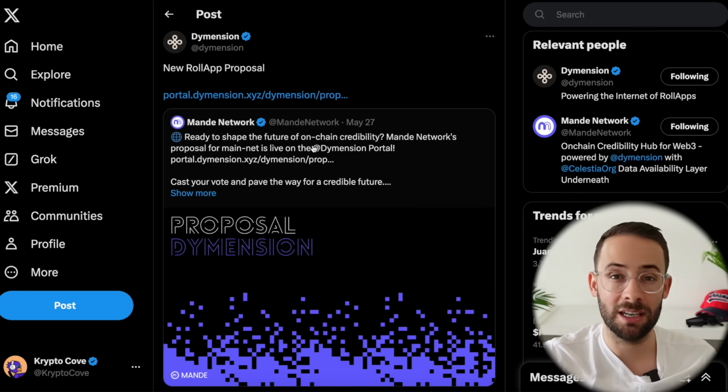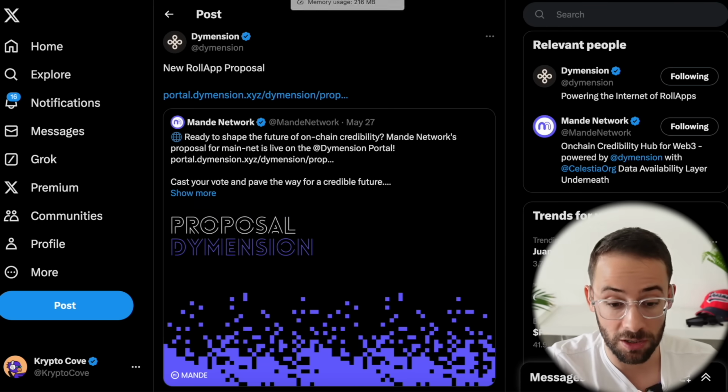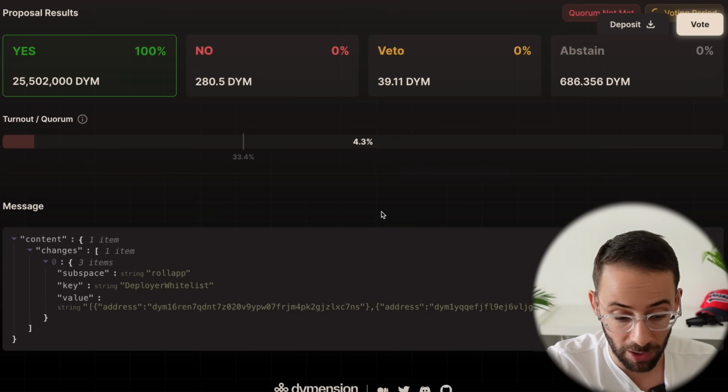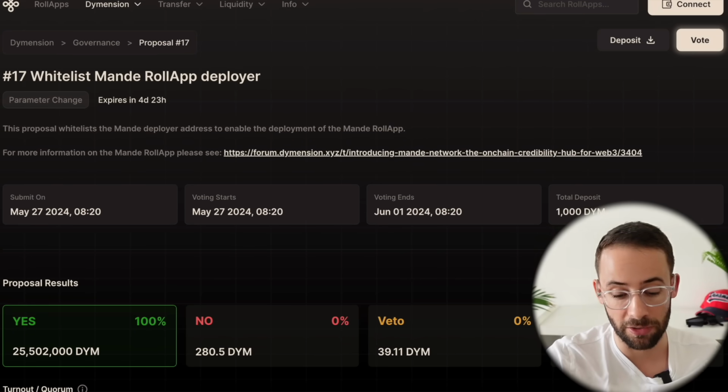Okay, next up, if you are staking Dimension tokens, there is a new proposal live for voting to launch the MAN network on Dimension mainnet, and they are going to be dropping to Dime stakers, so I definitely recommend you go and cast a vote before the end of this on June 1st.